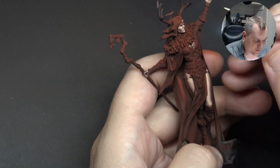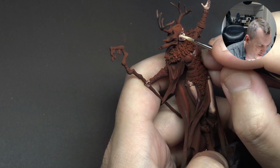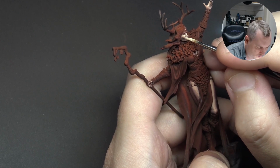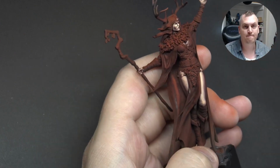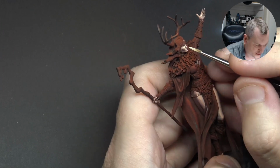Stop being shit is a wonderful goal to have. Wonderful goal. I highly recommend a wonderful article that a great Australian painter wrote. It's called Psychology of Miniature Painting. If you haven't read it, do yourself a favour.